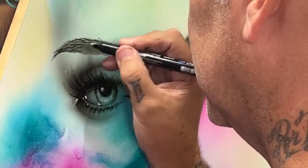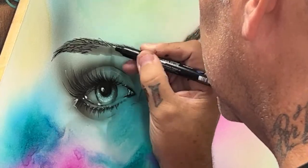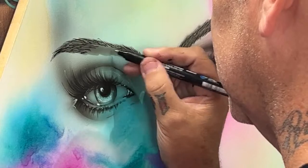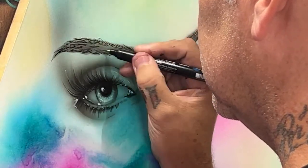Doing it like this and then going over with the X-Acto, and then airbrushing, really gives it layers. So it's just like with fluid art, you want to do layers.